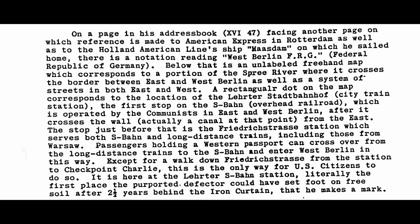It is here at the Lehrte S-Bahn station, literally the first place the purported defector could have set foot on free soil after 2.5 years behind the Iron Curtain, that he makes a mark. So apparently Oswald has a mark on his map at the first spot he could get off the train coming into West Germany. It is hard to find an innocent explanation of these scribblings. He wouldn't draw a map of a city he didn't plan to visit. He wouldn't mark a station he didn't plan to use. He wouldn't see the sights without his wife. He must have planned to meet with someone and talk about something.